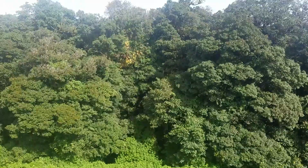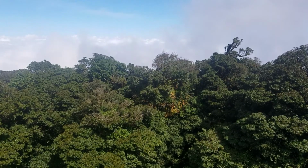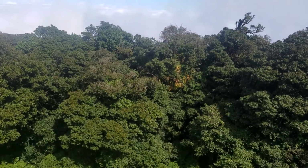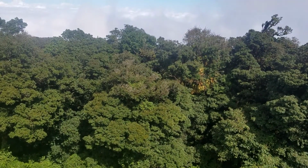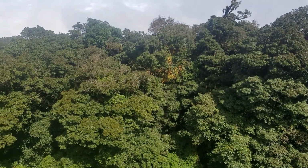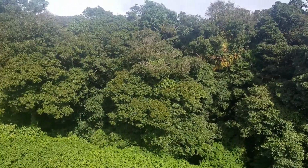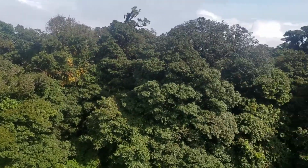It's hard to see, but I believe you could possibly see Chiang Mai if there wasn't a cloud there, maybe. Although it's going to be hard with the trees. But yeah, you'd be able to see pretty far if there were no clouds. This is just a magnificent viewpoint.